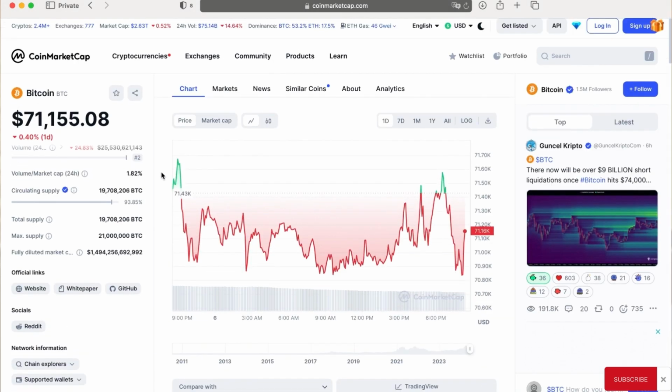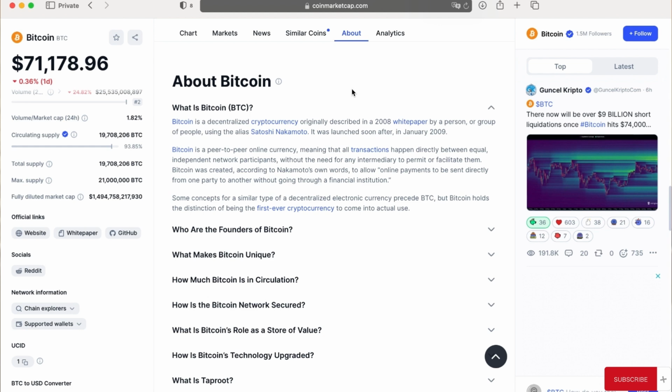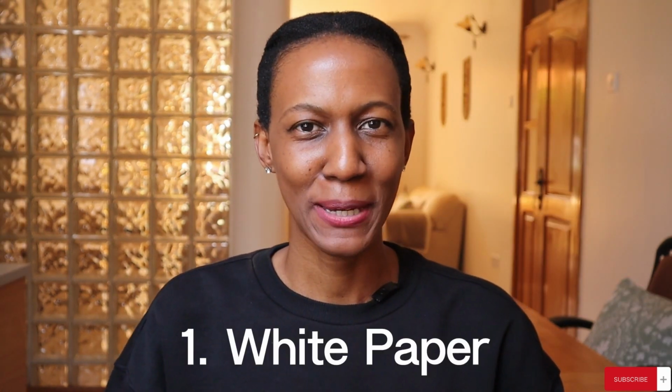And then in the middle of my screen are a few tabs. If I click the About tab, I will be given a summary of the Bitcoin project. So CoinMarketCap is a great place for you to get links to white papers. You can also use ChatGPT to break down the more complicated aspects of the white paper.